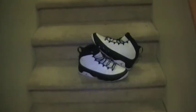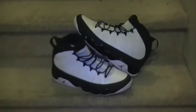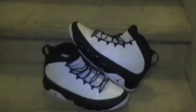Next, we'll go down to the 9s, released this year. I personally like the OGs of these way more than this colorway, but at the end of the day, I still really like this shoe, so I had to do it up and pick up this pair.